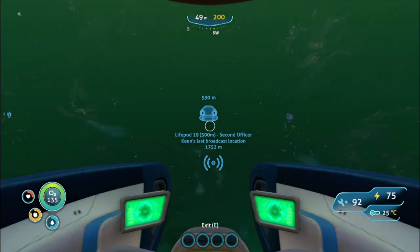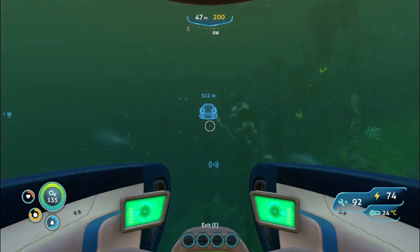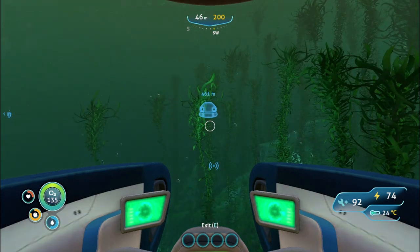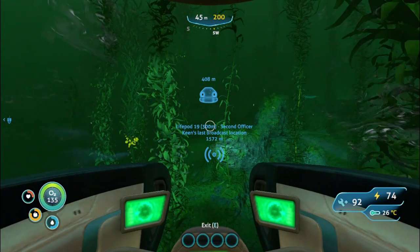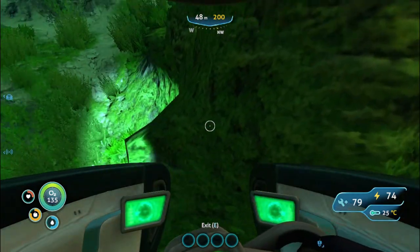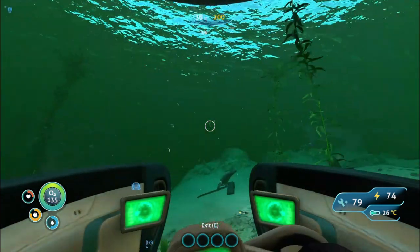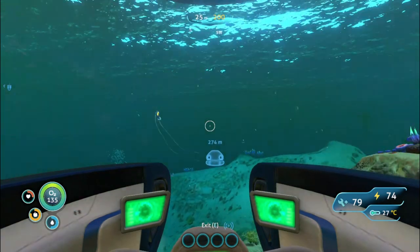Oh my god, those things can teleport. That makes sense, and apparently they can teleport you as well. Great. That's terrific, you know? Oh, god damn. No. Damn it. Gonna have to repair my Seamoth again. I am definitely getting better at driving it, though.